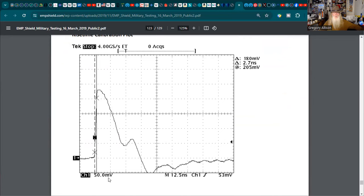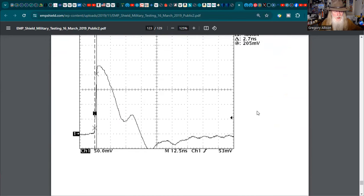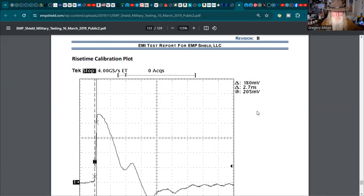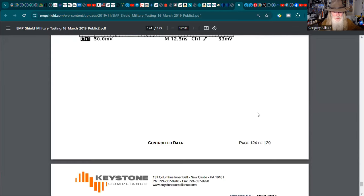At 50 millivolts. Not a lot of voltage there. Up to 53 millivolts. And where's the delta point at? Again, 2.7 nanoseconds. If it switches at 2.7 nanoseconds, that's fast enough. If. But that's hard to interpret from these charts.